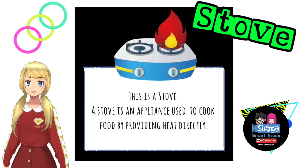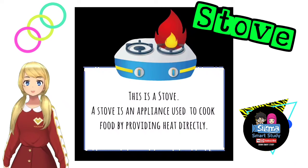This is a stove. A stove is an appliance used to cook by providing heat directly.